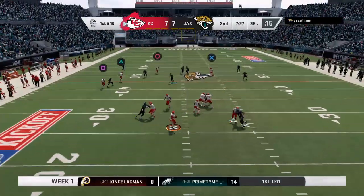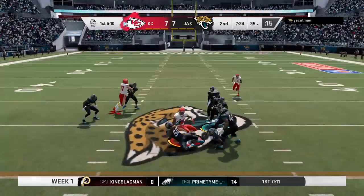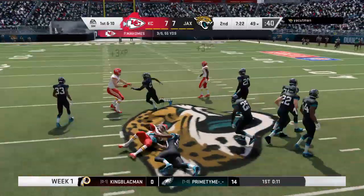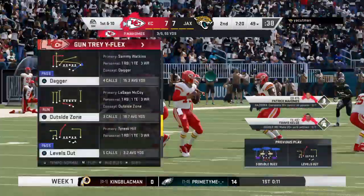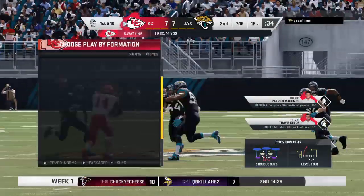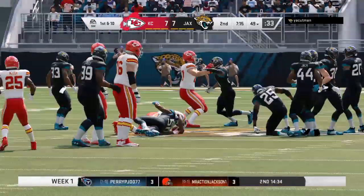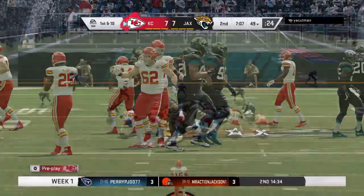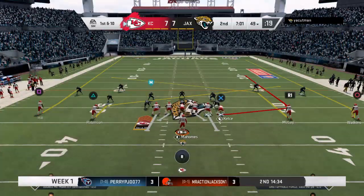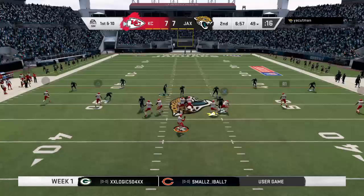On 1st and 10, here's Mahomes. Over the middle, he's got Watkins. And getting this just shy of midfield, they'll spot it at the 49. That goes for a Chiefs first down, 14 yards. First down, Kansas City. I think it all came together there. In-breaking route, drove it with excellent pace. Money throw right there to move the sticks.